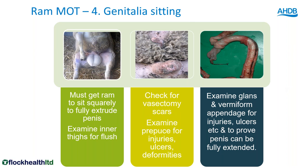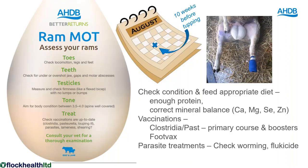You wouldn't necessarily go into quite so much detail, but I would definitely like every farmer to have a good hands-on look at each tup before you decide whether he's fit for breeding. So an MOT, just to summarise, you want to check toes, locomotion. For example, here, everything can look fine, but this ram actually had an infected pedal joint. He wasn't fit for breeding, even though everything appeared fine. He's not going to stand and serve the ewes. Teeth, testicles, the tone, the body condition score, and then treatments.